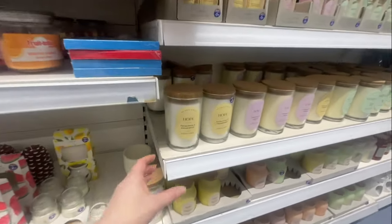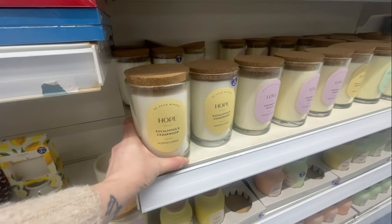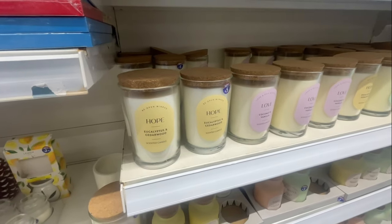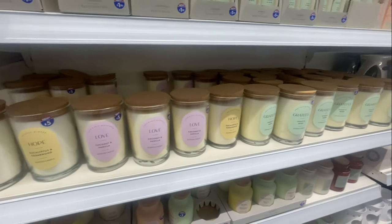Now, I did like the look of these ones. We had haw, we had linen, there was also eucalyptus, and they've got a cork lid. They were only £5 each, which I thought was great.